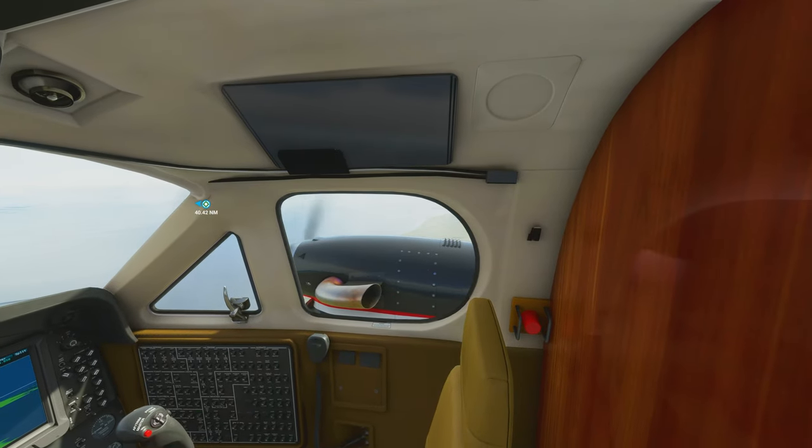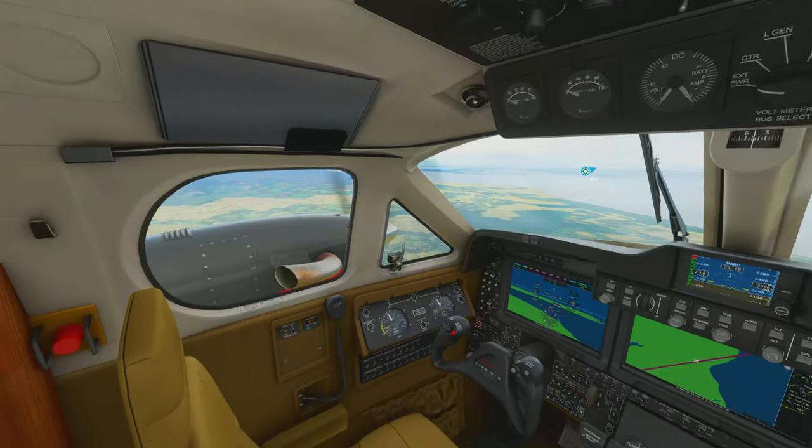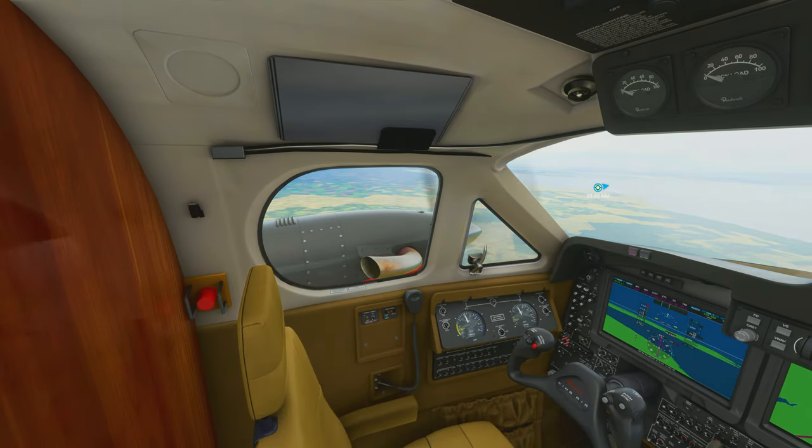Also, inside you have to be careful to only use the right joystick. The left joystick is basically your flight stick.